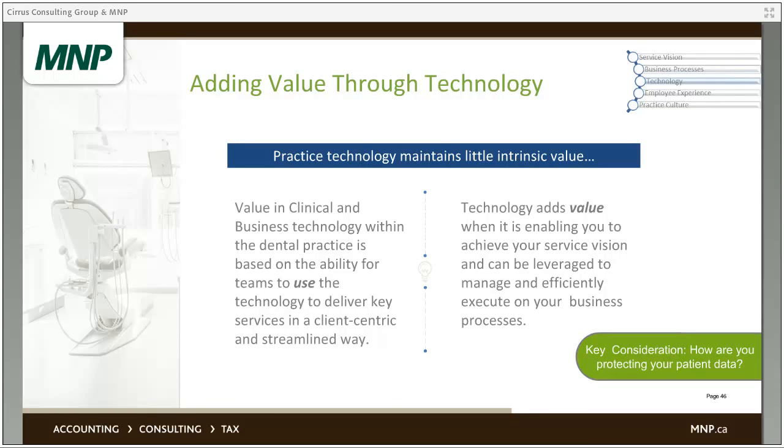Another key business lever is looking at technology. As I mentioned at the beginning, practice technology in and of itself maintains little intrinsic value. I've seen numerous practices that have been outfitted with state-of-the-art equipment and technology and yet have not been able to successfully build a patient base. And so really this technology is not very helpful. Technology in and of itself only adds so much value and can easily become obsolete.